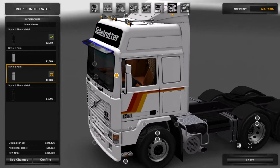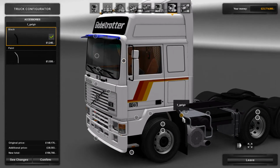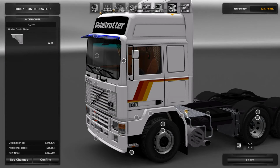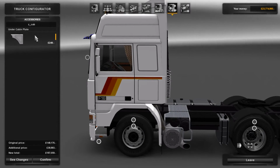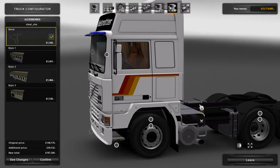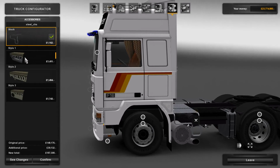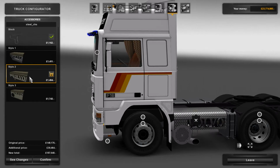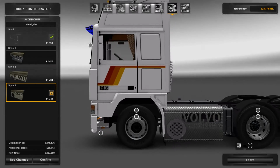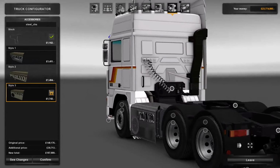Also, these here look nice. Paint or black. Right. You can do a little bit there. Under cabin plate. Ooh, that makes it look a lot sleeker. Style 1. Oh, right. Style 2. Okay. Style 3. Yeah, like that. That does look pretty cool, doesn't it?